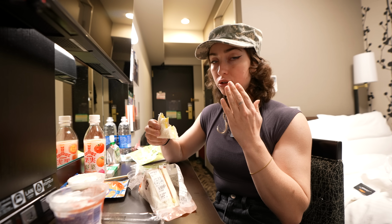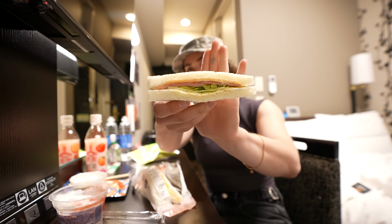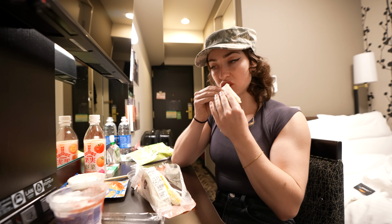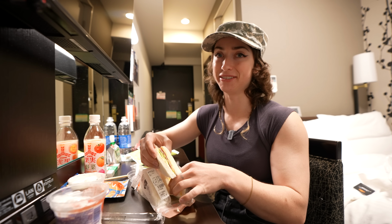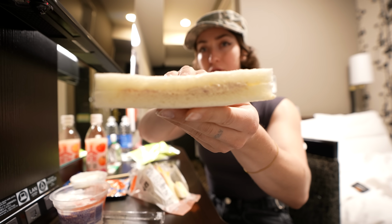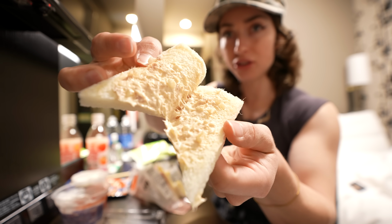I noticed a lot of their sandwiches over here have eggs. Really into eggs in sandwiches. The ham, I guess. I usually don't eat pork, but I don't know. I just got that one. And now the piece de resistance. The tuna salad. Yeah, the tuna.